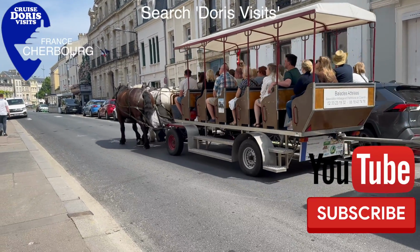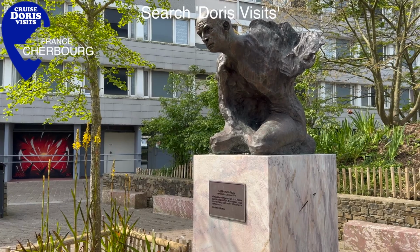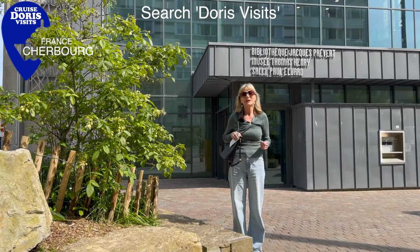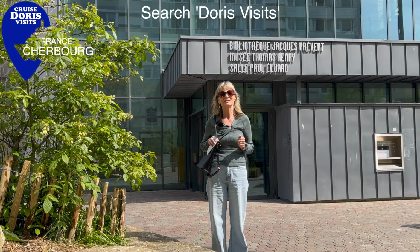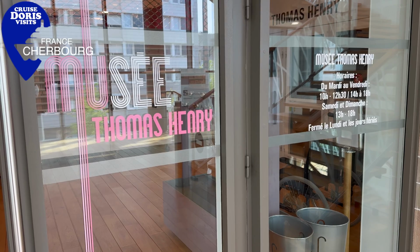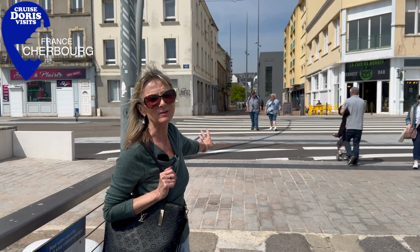Behind the theatre is the Thomas Henry Museum. It contains over 300 artworks and is said to be the third most important collection in Normandy. Be careful, it shuts at lunchtime, so from 12:30 till 2 it's closed. It costs €6 to get in, and you have to check your bag in. They've got lockers where you can leave them while you look at the paintings. To get your bearings, the back of the theatre is the museum.